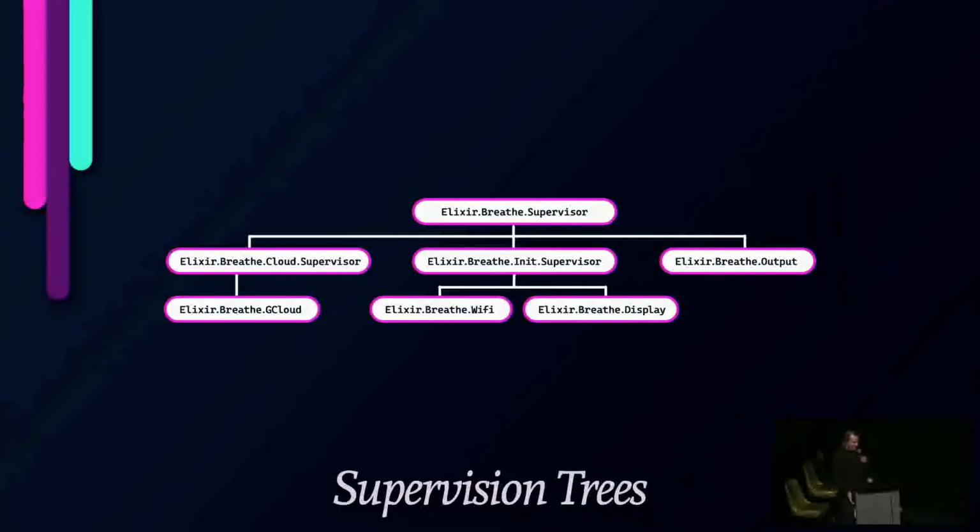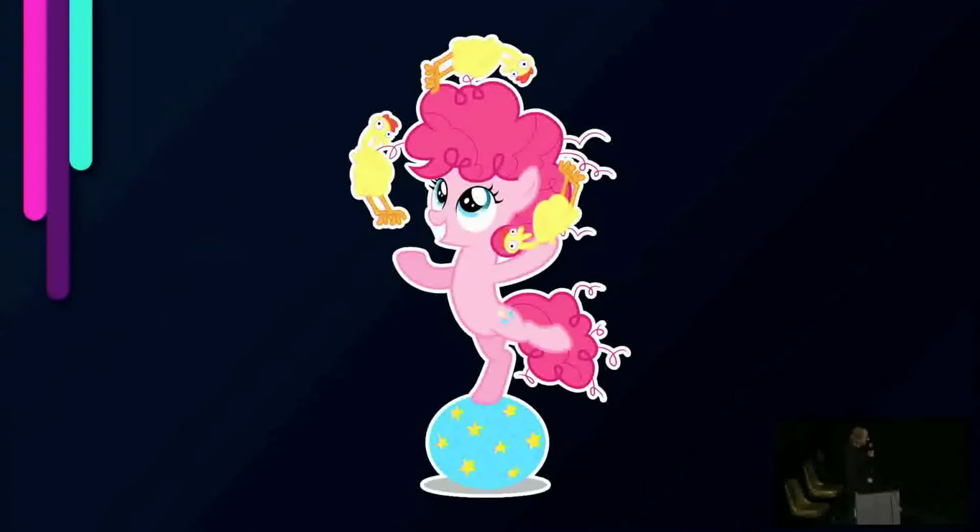In fact, the device that I have here today is not set up for the Wi-Fi connection at the conference here, and so this thing has not been able to make a connection to the cloud supervisor the entire time we've been here, yet it keeps running. So I think of the Erlang processes like this Pinkie Pie here. She's juggling these boneless chickens just like Erlang is juggling all these processes. And in this case, she's standing on a ball at the same time.